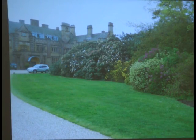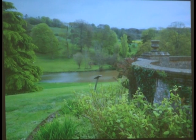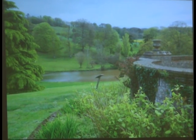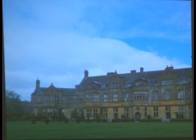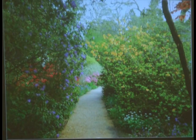Okay, so you're walking in, this is the front of the house, you're walking into the property, and we're going to go along the side the drive goes, and we're walking along the side of the house, and there's what they call a lake, but it's a dammed river, and it's not really a lake. But anyhow, this is the back, and we're walking into the garden. Now, this garden was started by the family in 1790.